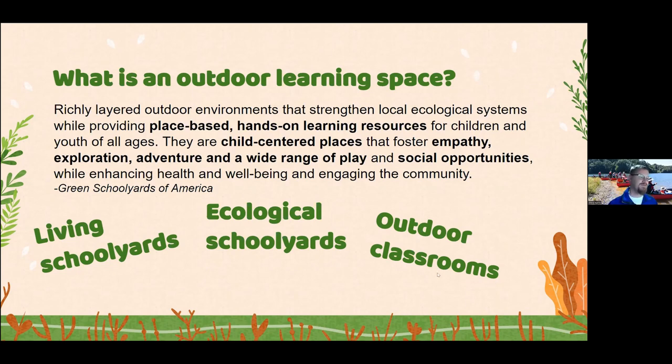So you hear them as other terms also. Sometimes you might hear them as outdoor classrooms. So outdoor learning space or outdoor classroom, ecological schoolyards, living schoolyards, all synonyms that we can use, different ways to name it. We prefer outdoor learning spaces at the Stroud Center because that gives us a little more flexibility in the terminology.